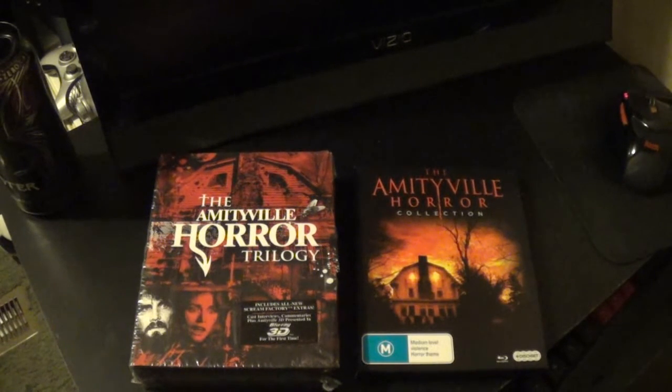So we have two separate box sets that have the same main three films in them. Amityville Horror from 1979-ish, Amityville 2, The Possession, and of course Amityville 3D, which was the third in the series. So they have the same three main Amityville features, but there are differences with these box sets.